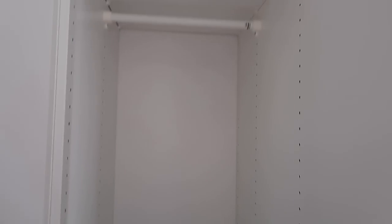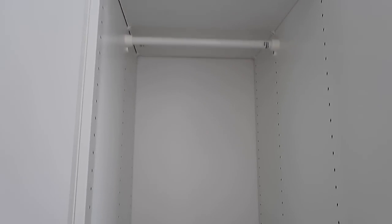This one is also super important. What I was really missing in this house is long hanging space for all my dresses and jumpsuits, so that is what this cupboard is now for.